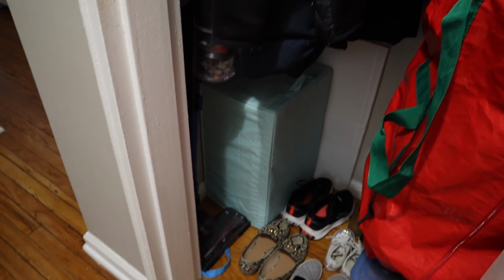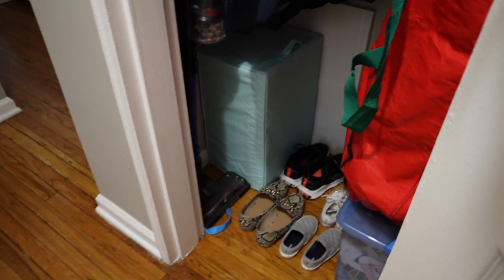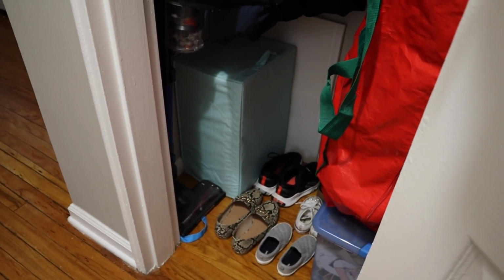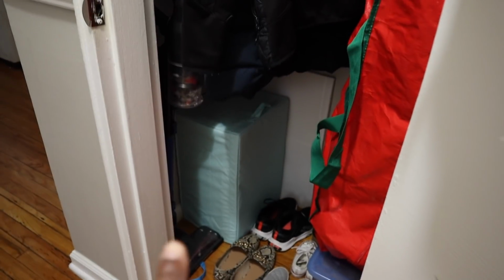I have actually some secret toys hidden in there for Riley. I like to hide toys randomly, so if it's ever a rainy day or it's boring out or whatever, just to make the day a little bit more fun, I will pop out a toy or a craft or anything like that. So I have that stored in there.